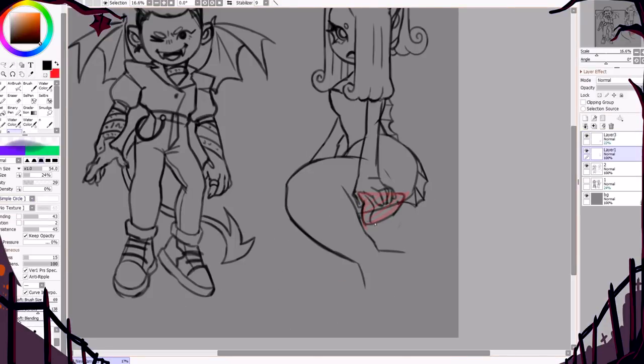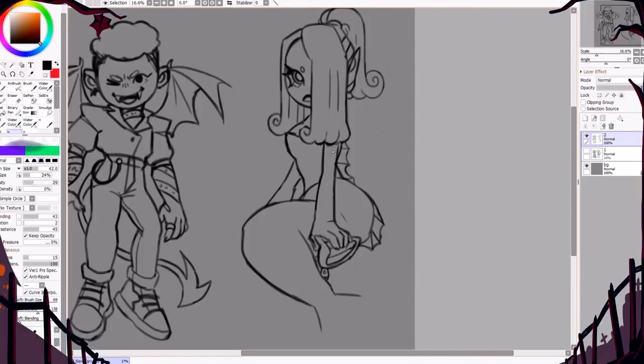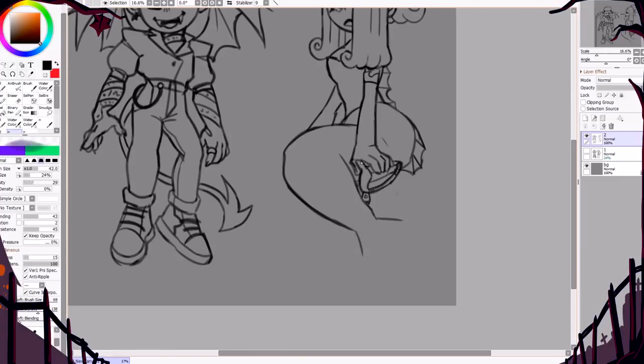But this one I really wanted to do the water hair, kind of like the mermaids in Adventure Time, you know, those water ladies.